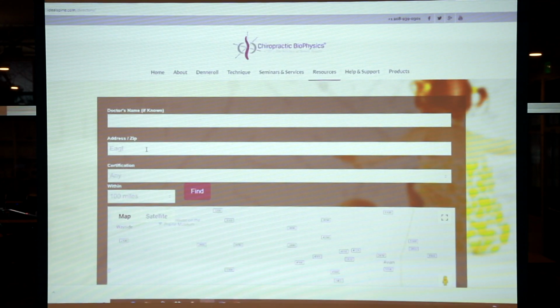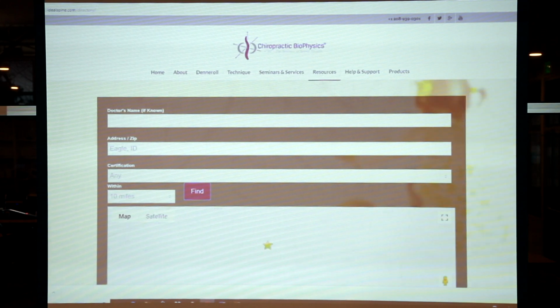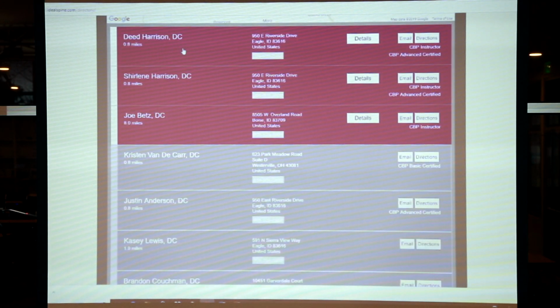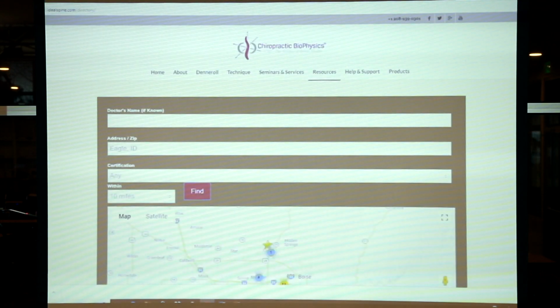For example, I'm sitting here right now in Eagle, Idaho in the United States, and this can be an international directory too. And what I want to do is narrow my search down to 10 miles. So what I'm going to do is search Eagle, Idaho, and you'll see that there's multiple providers here in Eagle, Idaho, which is really my clinic, myself, Dr. Charlene Harrison, Dr. Joe Betts, who used to be one of my chiropractic partners here at my facility, who now has his own facility, and you can look him up as well. And then multiple individuals, for example, Justin Anderson here, who is an associate doctor at my facility here in Eagle, Idaho.